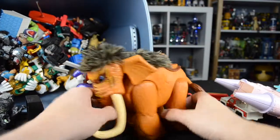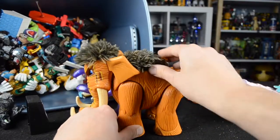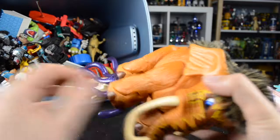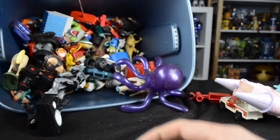Alright, here's a big Imaginext woolly mammoth. He's kind of cool. He's actually got some kind of faux fur on him, or as my dad would like to call it, fox fur. We'll put him on the side. He's kind of cool. Shift things over here, make some room for things.